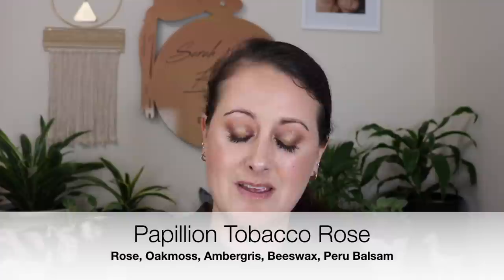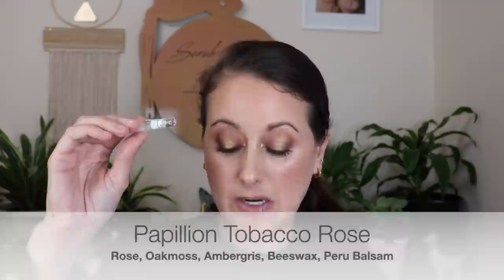Okay, and then we are down to the last bundle here. And these are all Lucky Scent samples in this bundle. Okay, so yeah, all Lucky Scent samples. The first one is Papillon Artisan Perfumes. This is Tobacco Rose. And I have smelled this before. Yeah, really, really beautiful, cozy tobacco and rose fragrance.